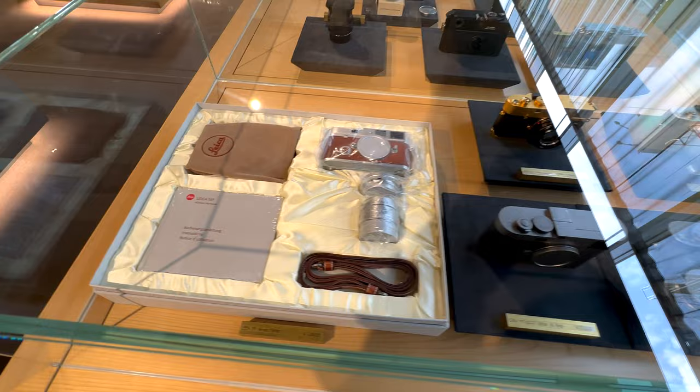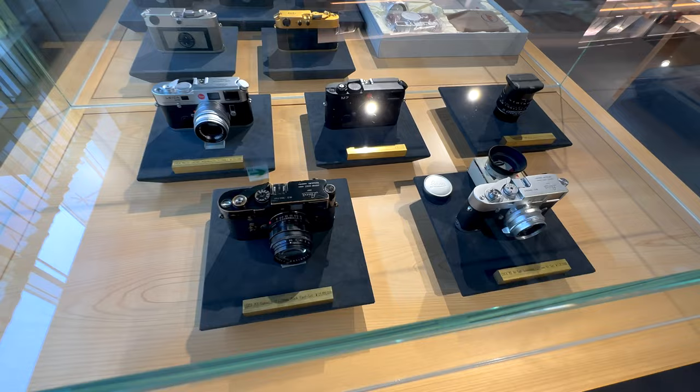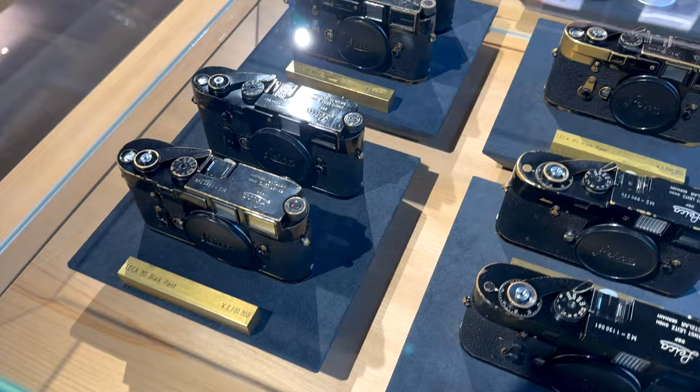And coming around on the other side of the glass booth, there is a set with an M3 and Summilux, which is worth around $170,000. And here we have other Leica M3s that are also worth a lot of money. So a lot of rare cameras here that I haven't seen before.